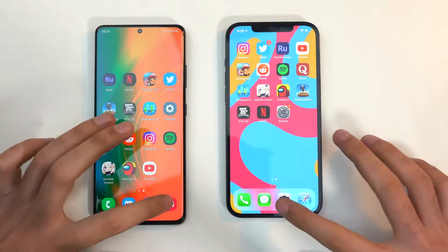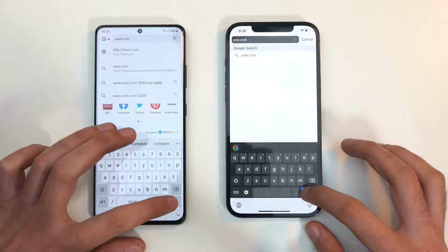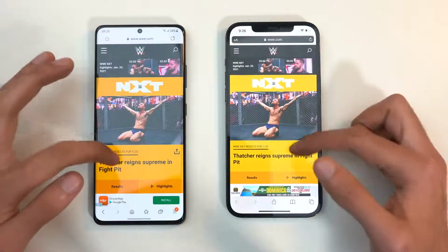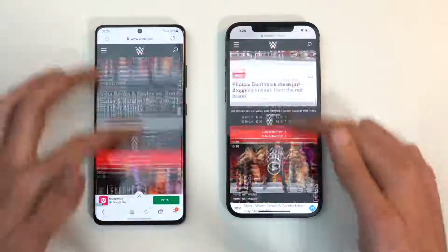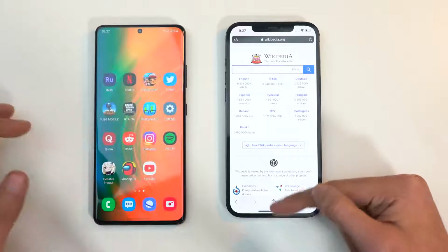Last but not the least, we're going to be launching cameras at the same time. Boom. That's quicker on the iPhone 12 Pro Max. Now, time for a quick browsing test. We're going to be loading same websites on both phones. The first one, and the S21 Ultra finishes up almost, I guess, just slightly quicker than the iPhone. Again, both are super duper fast. Once again, scrolling looks pretty smooth on both phones. Let's check out wikipedia.org, and felt a little bit quicker on the S21 Ultra. Again, very close performance on both phones.